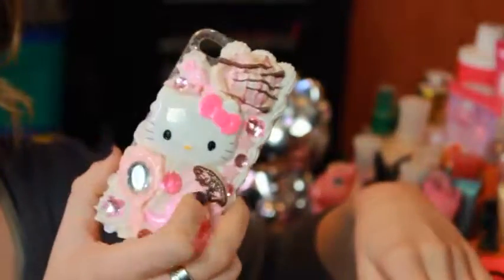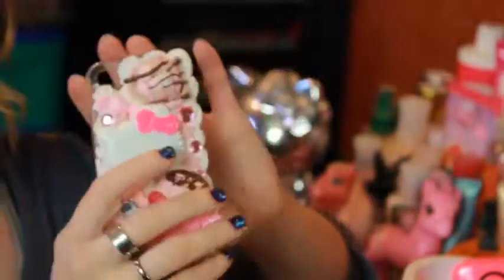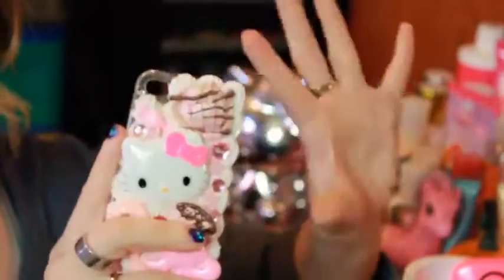Alright, and as for doing the actual process of making the whipped cream cases, literally if you just type in Deco Den tutorial here on YouTube, you'll find so many. I personally will not be doing a tutorial on how to make these kinds of cases, but you will find tons of videos if you just search.